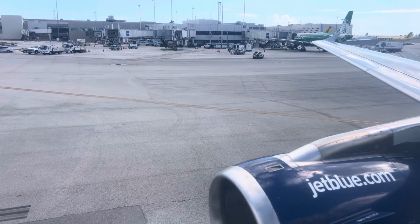We'll be adjusting the main cabin lights for departure. If you need it, there is a reading light above your seat. We'll be in the air soon. Thanks again for choosing JetBlue.